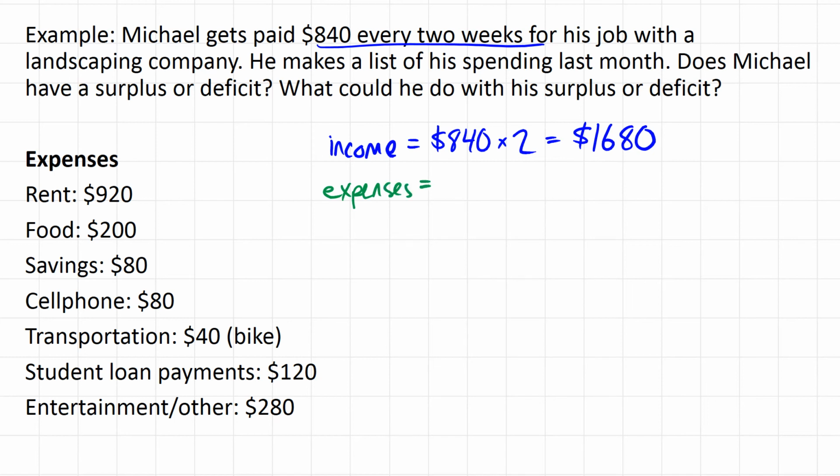And we just have to go through that list, add up everything. And when I go through that whole list and add up everything, I get expenses of $1,720. This means that, because his expenses are higher than his income, he has a deficit. I'm going to use big red letters because it's scary. What's he going to do about this deficit?